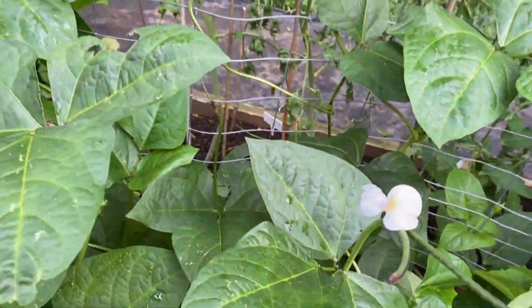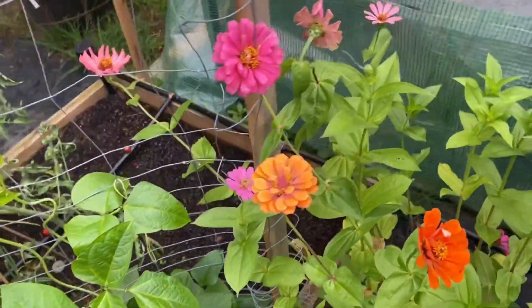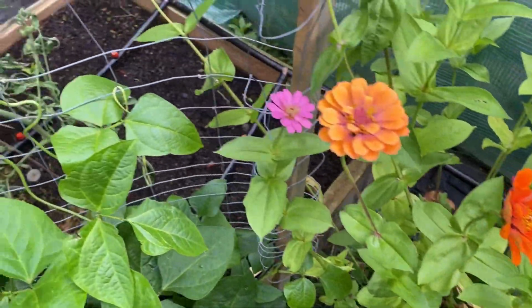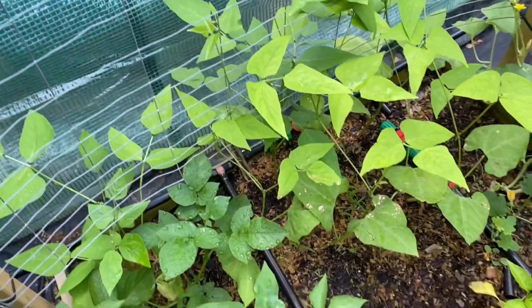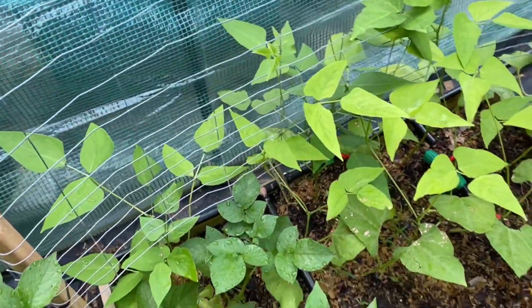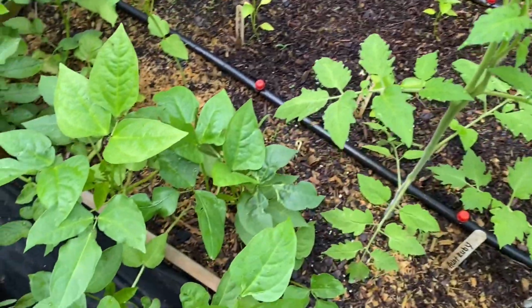But we're starting to get some flowering and some beans up top. These are some of those mixed flowers that I planted. See how pretty they are? Go over here to the four-cook lima beans are climbing pretty good. We got our peppers in here.